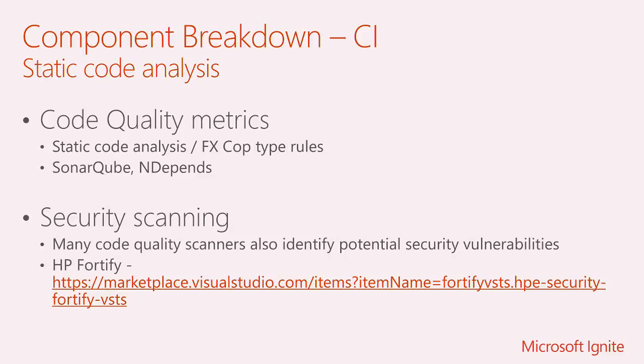NDepend and SonarQube are code quality management tools. There are also some code security analysis tools. A good example of one of those is HP Enterprise's Fortify. That's an acquisition they made a little while ago. It will scan your source code for any potential security vulnerabilities, for example, how you're managing cookies and the properties of those cookies and so on and so forth. It also checks items in your web config that you may have to consider that may introduce some vulnerabilities as you move towards production. Again, there are plugins from the Visual Studio Marketplace to allow you to get started with that particular tool as well.